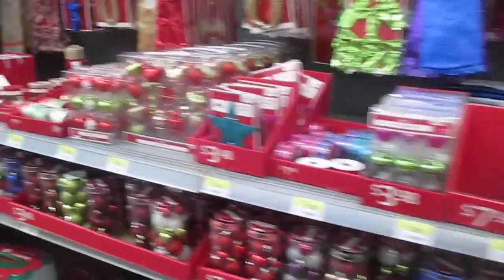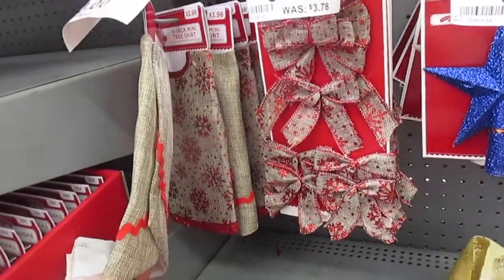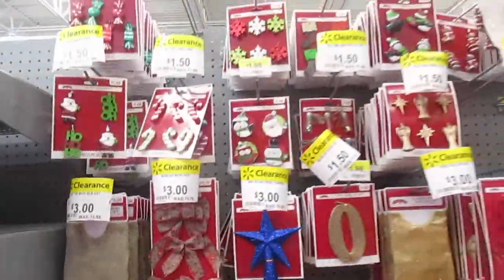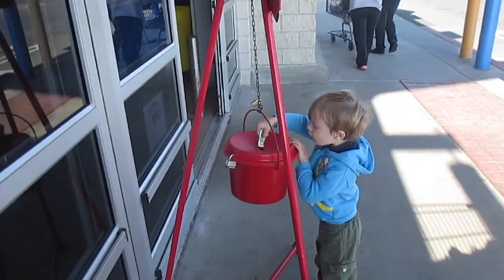Okay, now we're at Walmart and we're in the Christmas section and we're looking for a tree light timer. Oh, look, here's a mini skirt for your little Christmas tree. Put it in there.